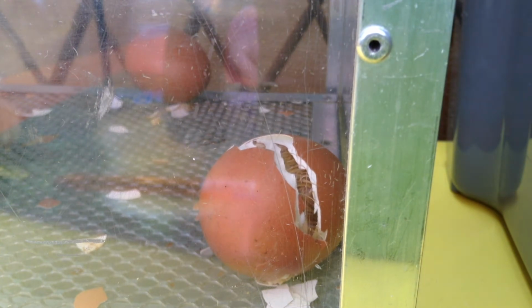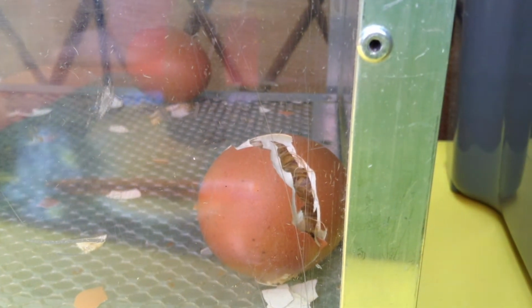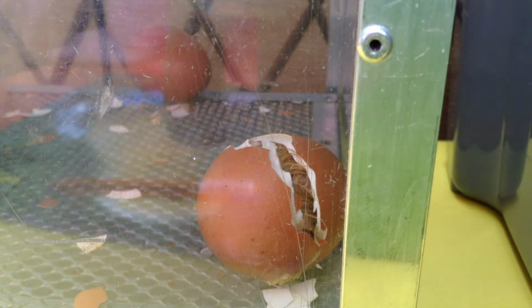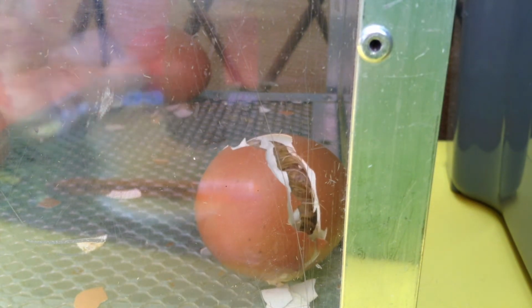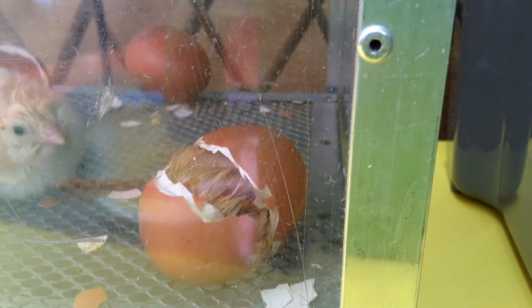When the chick has been in its egg for 21 days, it starts to peck very hard at the inside of the shell. This takes a long time and you can often just hear a little noise. It's called the pipping stage. The chick has a very special egg tooth attached to its beak and it uses this to try and break the shell. But it's a very, very tiring process and it does take a long time.